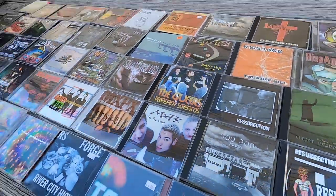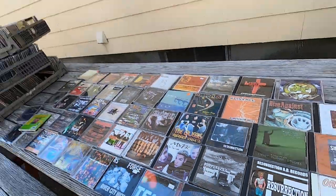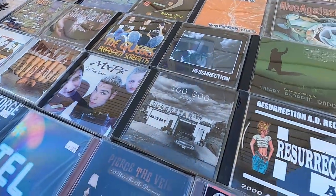Goo Goo Dolls. Most people probably just know them from their radio hits, and they're very soft, like alternative rock. Some of their stuff is actually pretty good. They started as basically a punk band. Like they sounded like the Replacements. And I do like the Goo Goo Dolls. They have some good songs.